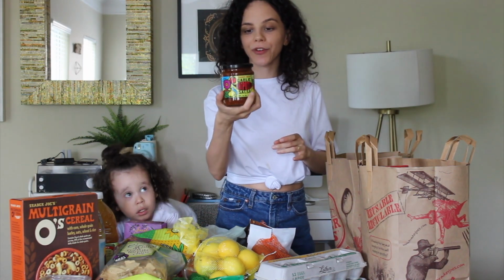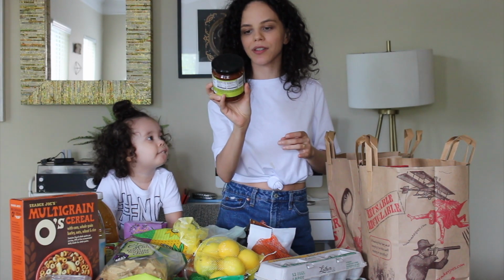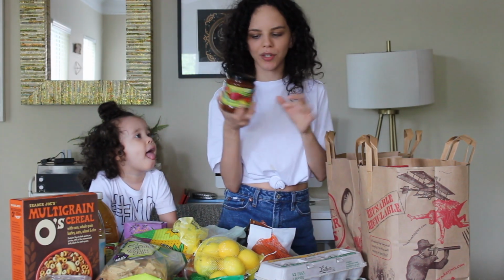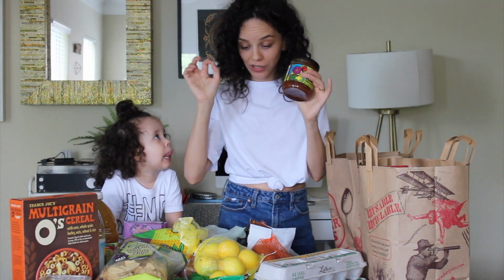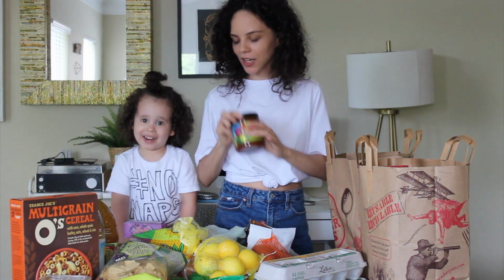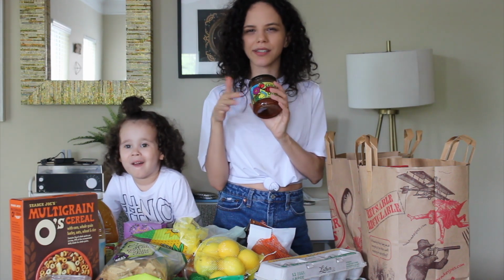This is our favorite chip salsa. It's the garlic chipotle salsa. It's not spicy, but it has a little kick to it, and it's a little bit chunky and watery. It's so delicious. Do you love this salsa? Yeah, it's delicious. So we eat this with chips, or when I make quesadilla with just beans and stuff.